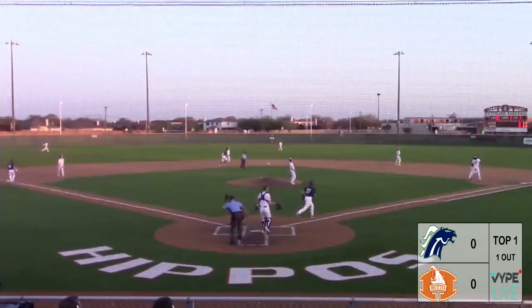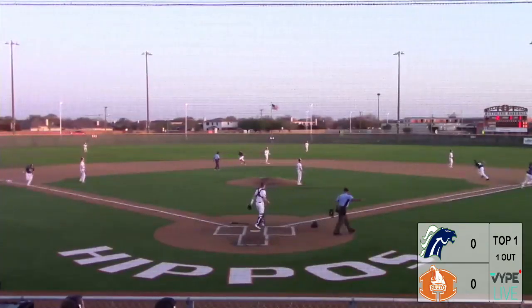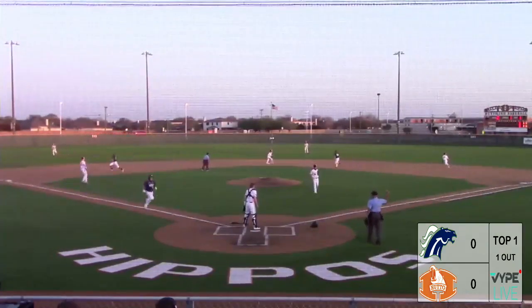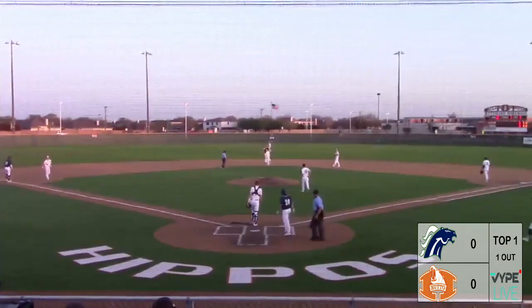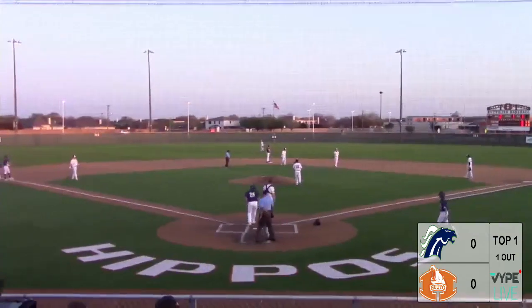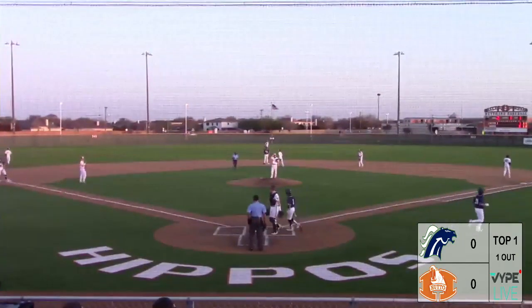Swung on, lofted in the air to right field. Foul territory. Right fielder's over there, makes the catch in foul territory, but that will be deep enough for everyone to advance, and so it's a sack fly out foul. Brings the first run across for the Mavericks. Nice sack fly there by Baileyus.